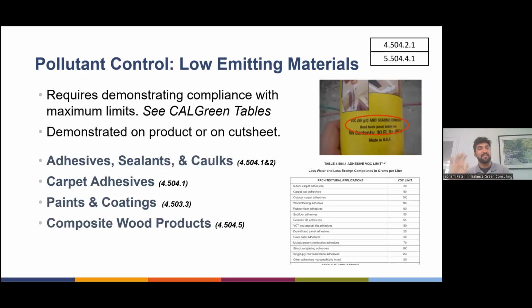So the first type of compliance or restrictions we'll see are with tables. Throughout the CALGreen code, there are a few different tables that are referenced for different types of materials. These are for adhesives, sealants, and caulks, carpet adhesive, paints and coatings, and composite wood products.